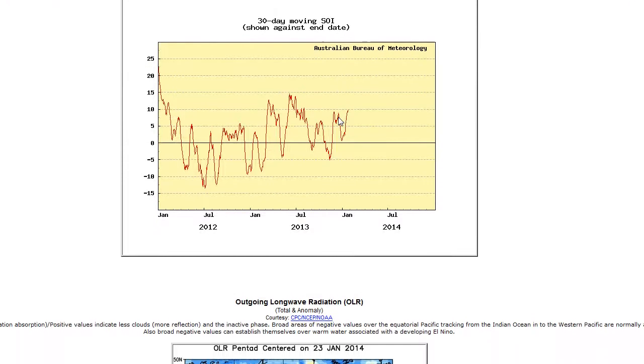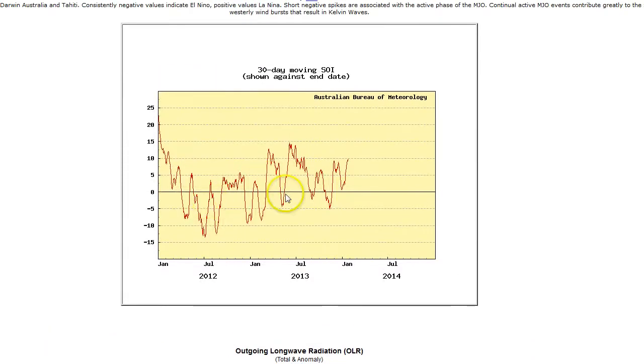One other thing, here are the Southern Oscillation Index numbers. We saw those earlier. They're high. They're in the positive range. If we were in El Nino, all these downward pulses here would be the active phase of the MJO. We're clearly not in that position. We want to see these numbers starting to fall and really get to zero before we're at least in some decent position to support storm development. So that's just another thing to look for in the future.